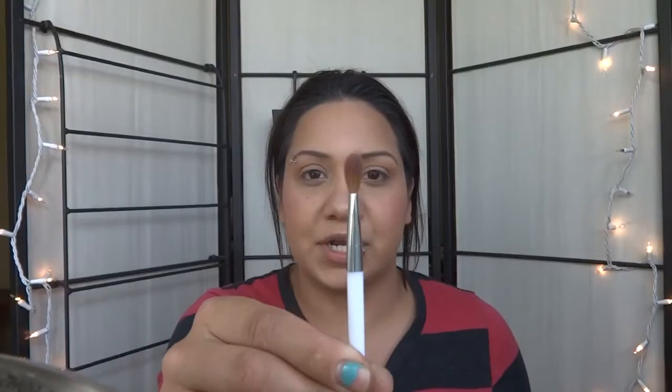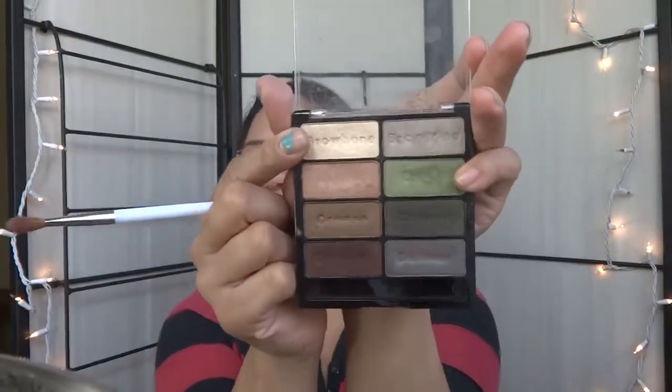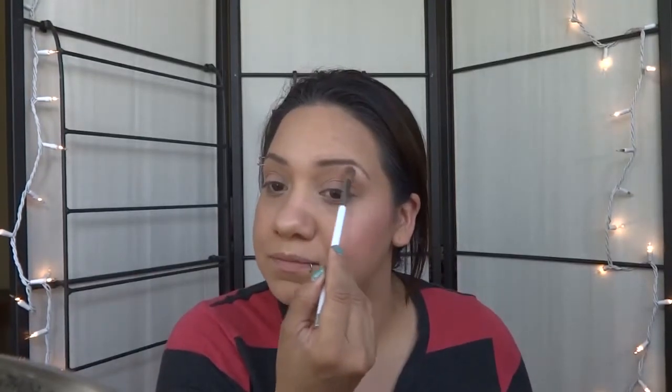And then I'm going to go with a flat shader brush, which is the Sonia Kashuk one, and the Wet n Wild Comfort Zone palette. With this shade up here, the lightest one, I'm going to put a little bit of that in my tear duct area and drag it a little bit over onto the eyelid. So you're putting a little bit on the lid and a little bit on the brow bone, very lightly.